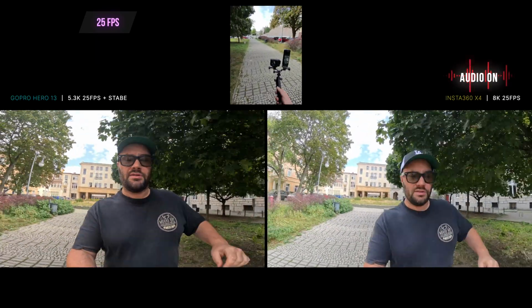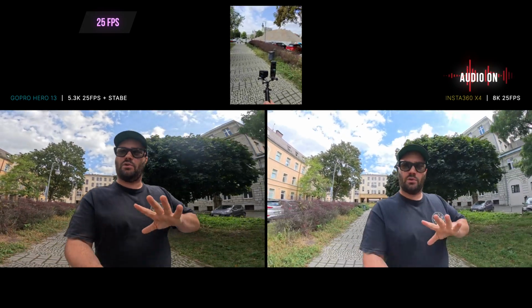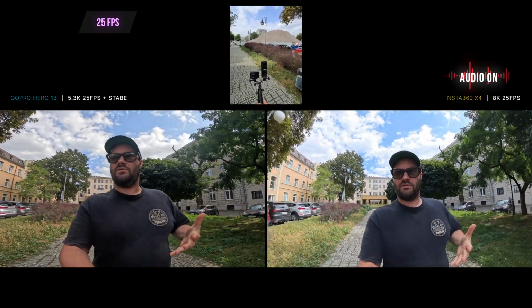Right, let's carry on. So, yeah. The Insta360 X4 and the GoPro Hero 13. Two fantastic cameras, very different tools, but we're putting them up against each other so you guys can see what they look like. I do love the single lens mode.